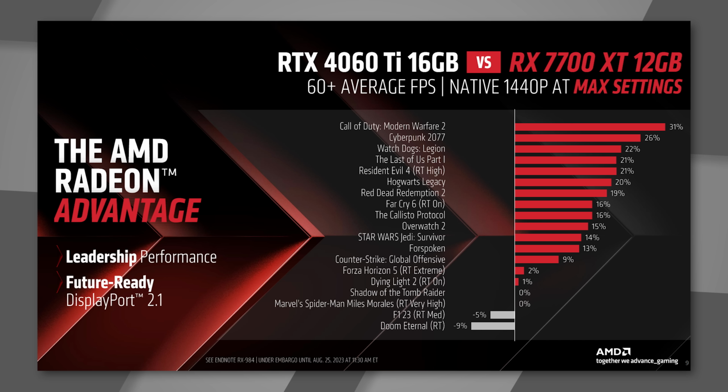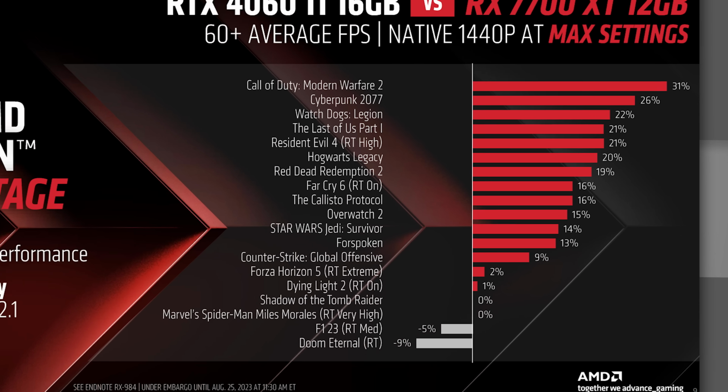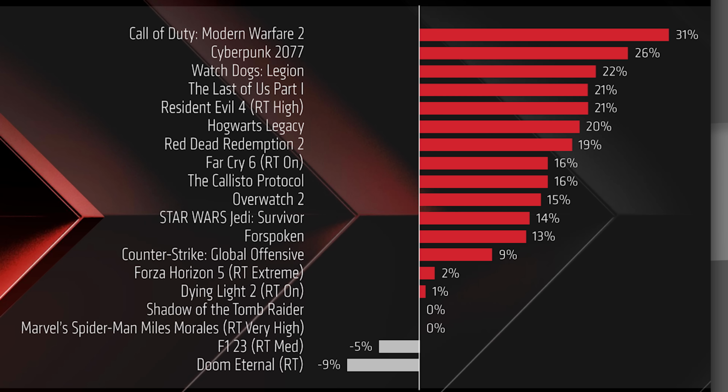So this to me sounds like they're extremely confident, because if you look at this chart, they only lose in 2 titles. That's F1 23 with ray tracing at medium, and it was 5% slower, and Doom Eternal with ray tracing on, which is 9% slower. Shadow of the Tomb Raider and Spider-Man Miles Morales with RT very high, dead even at 0%. And then with Dying Light RT on, a 1% performance advantage. Forza Horizon 5 with RT Extreme, a 2% performance advantage. And then from Counter-Strike Global Offensive all the way up to Call of Duty Modern Warfare 2, it's anywhere from 9% to 31% performance advantage, 7700 XT over 4060 Ti.